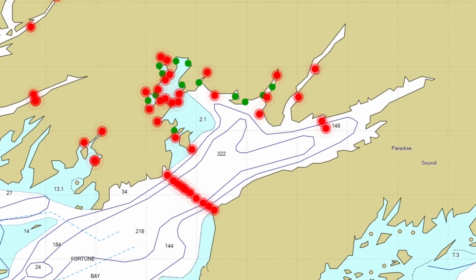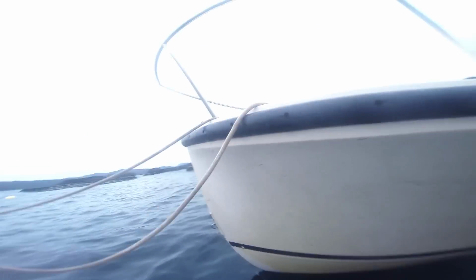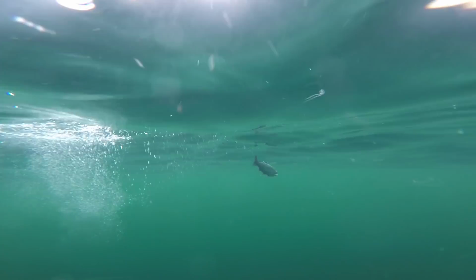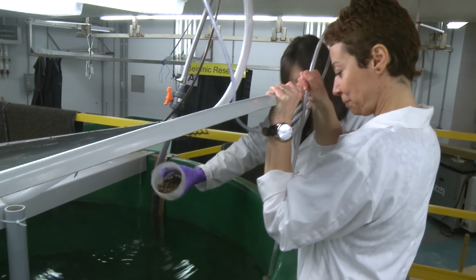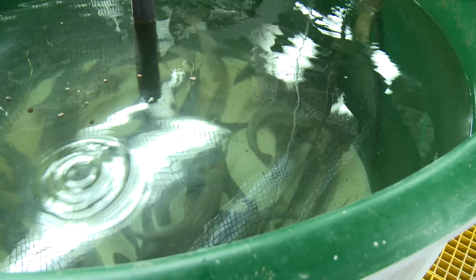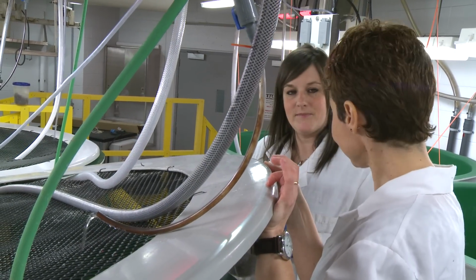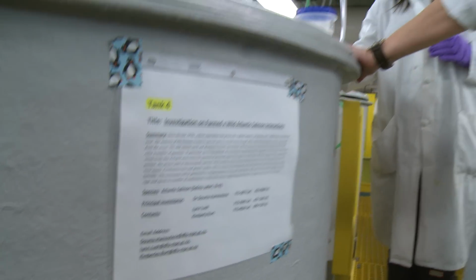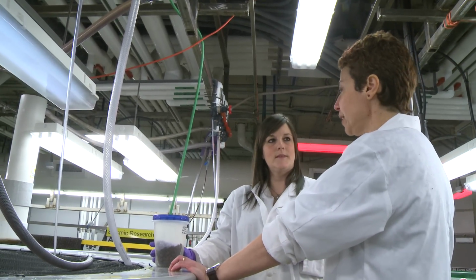coast of Newfoundland. These submerged receivers are picking up acoustic signals from once caged Atlantic salmon that have been specially tagged and released into the wild as part of a 3-year study to see where fish go when they escape an aquaculture net pen. As part of the program for Aquaculture Regulatory Research, this project is feeding into a larger research initiative in Atlantic Canada that is exploring the genetic interactions between wild and farmed salmon in efforts to better understand the risks and improve the overall sustainability of the industry.